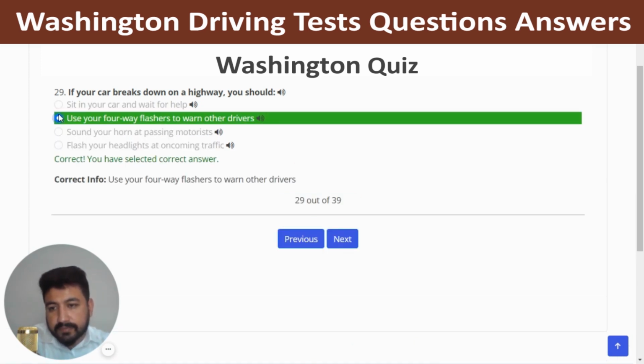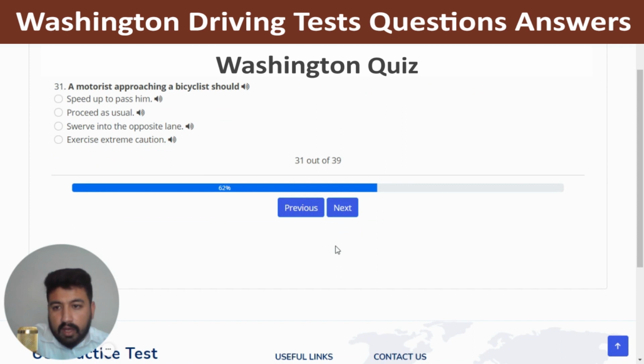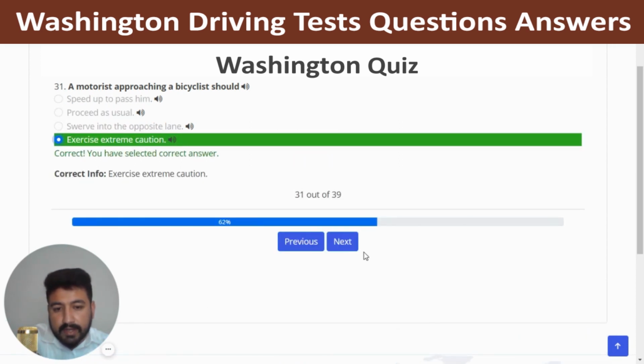So second option. Next. When driving on a one-way street and an emergency vehicle with flashing light is behind your car, you drive toward the nearest roadside and stop, which is the second option. And next. A motorist approaching a bicyclist should. The right answer is exercise extreme caution. So I'm going to click on the last option and next.